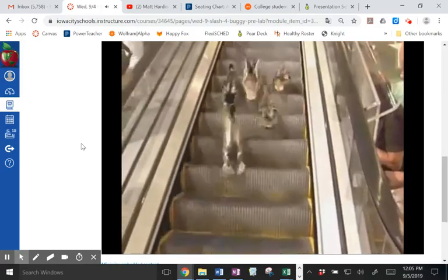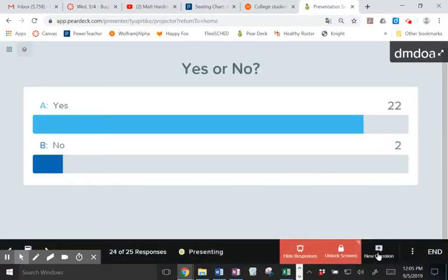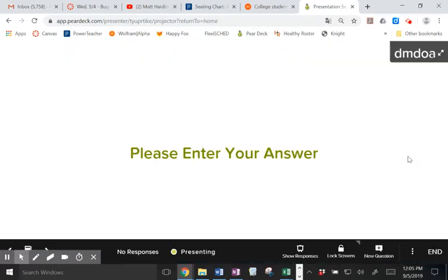Okay. So I'm going to throw that back at you now. So take a look at this and have a conversation with your neighbor. In what sense are they moving? In what sense are they not moving? All right. So give me that in a tweet. In what sense are they not moving?